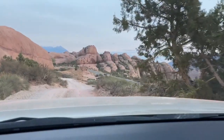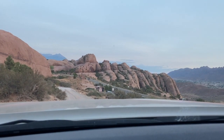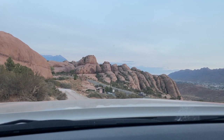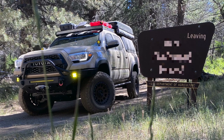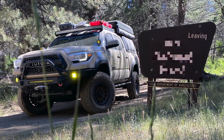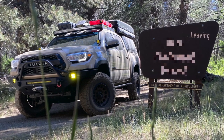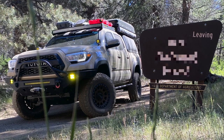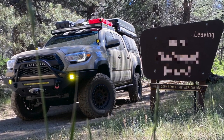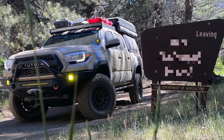But again, this is not to showcase the trip that we went through. This is just to show again what we have been doing and where we have been going with the canopy in its current configuration. So overall, I am very much impressed. The RLD canopy held up pretty well and exceeded my expectations.